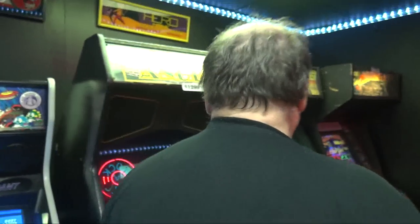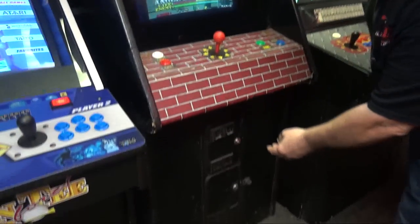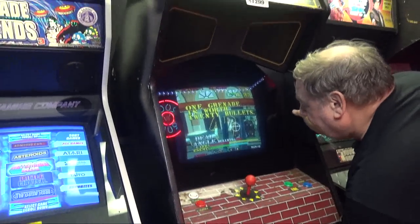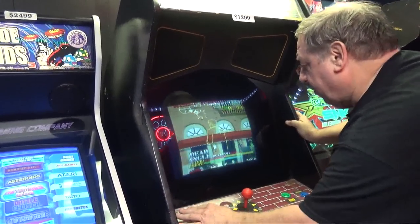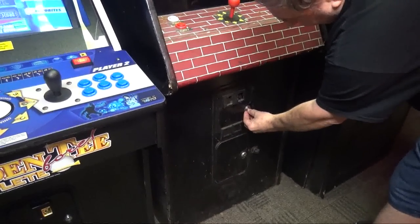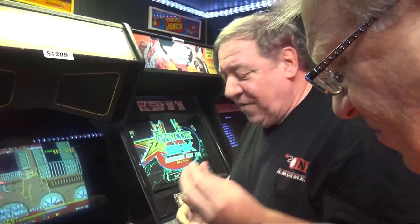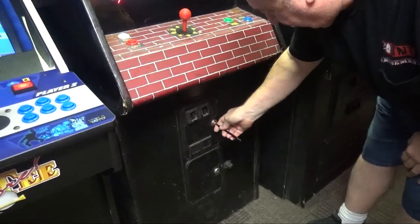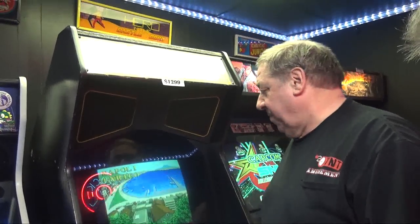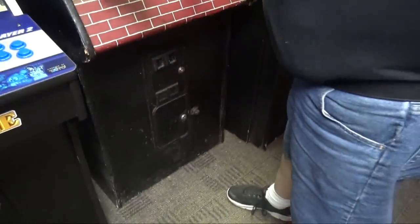Here is another hit game. The Dead Angle. We had this out of a summer rental, and the lady said the kids loved it. Oh crap, the free play button's broken, Frank. What creep did that? I wonder if I can push it this way. All right, we'll fix that. The plastic housing is off? You know, the little push button broke off.